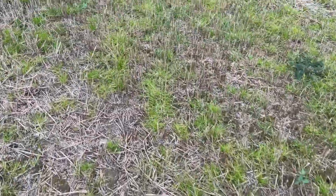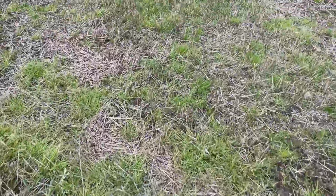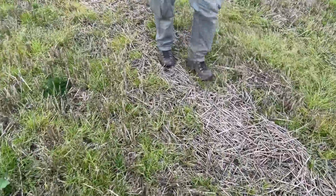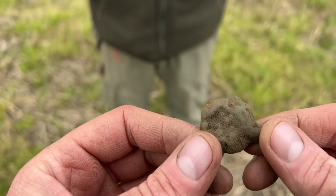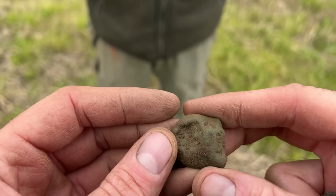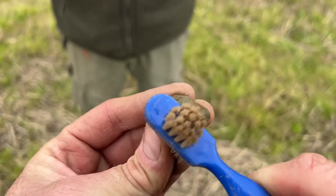While I'm waiting on mine drying out, Albert's let out a big squeal. He's got an ancient treasure. Oh yeah, a bit of bronze anyway. Definitely old bronze or copper alloy. I did say Bronze Age metal working. Yeah, there's a good bit of weight in that, isn't there?